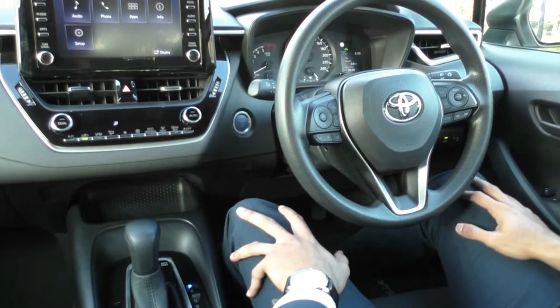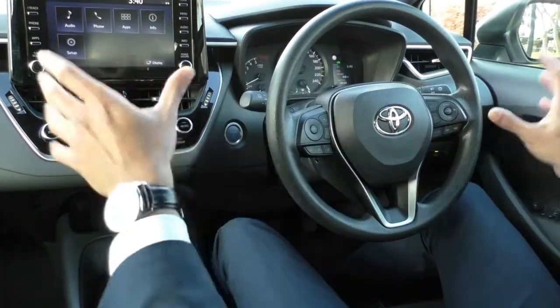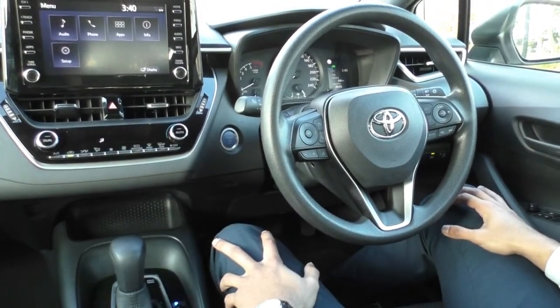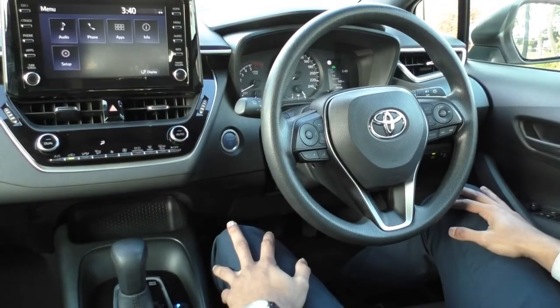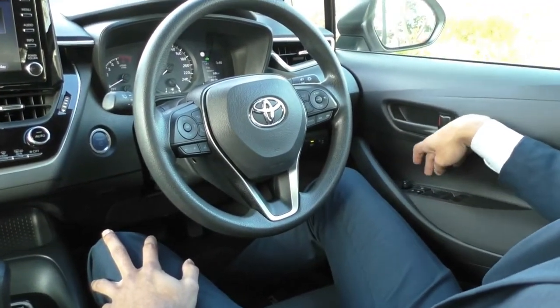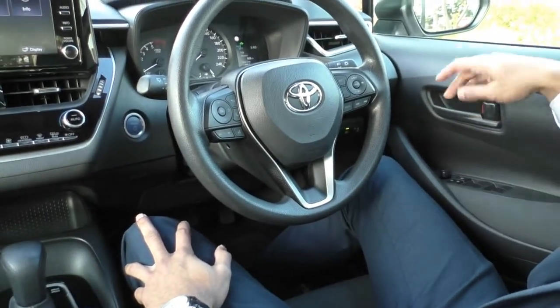Alright, now take a look inside the Corolla. I gotta say, it's quite a comfortable car to actually sit in. The dash sits in quite a nice spot, probably a little higher than what I'm used to, but it's still quite a nice setup from what I can see. Now on the driver's door, you do have your power window controls. They're all fully automatic up and down.